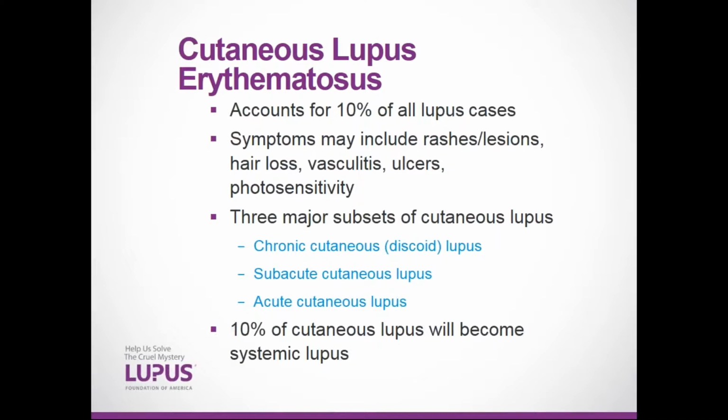There are three major subsets of cutaneous lupus: chronic cutaneous or discoid lupus, subacute cutaneous lupus, and acute cutaneous lupus. Looking at discoid lupus, that appears as disc-shaped round lesions. The sores usually appear on the scalp and face, but sometimes they will occur on other parts of the body as well. Discoid lupus lesions are often red, scaly, and thick. Usually they do not hurt or itch, and over time these lesions can produce scarring and skin discoloration.